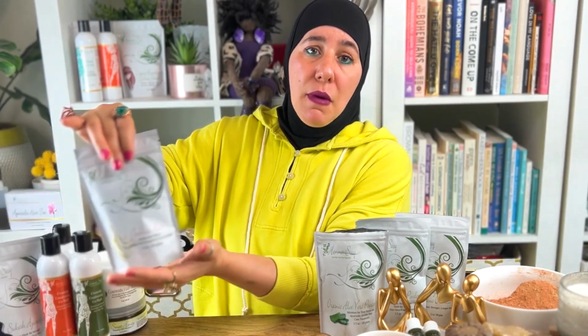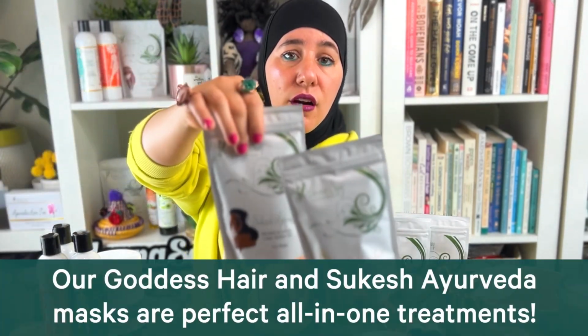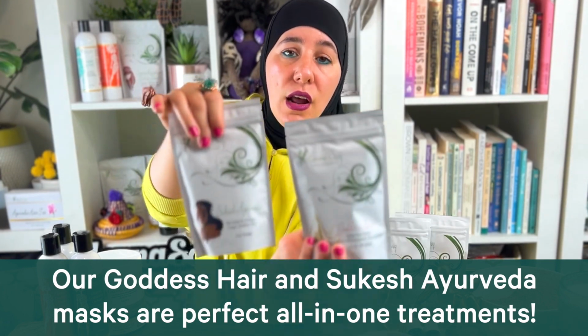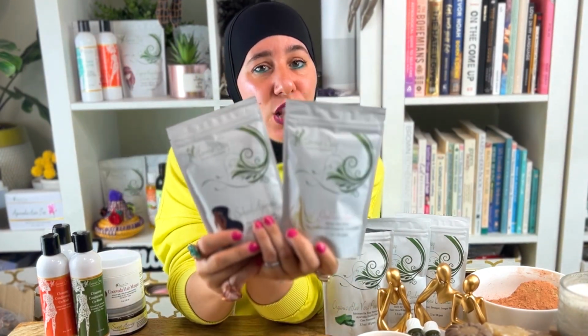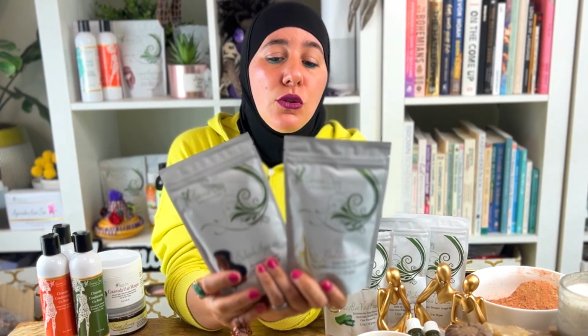Other really easy masks and good go-tos when it comes to Ayurvedic hair care for our natural hair community, all curly hair types, are definitely going to be the Sukesh Ayurveda and the goddess hair. But these alone will not always be enough moisture. So make sure that you check out our other influencers and curly girls that are using these products.